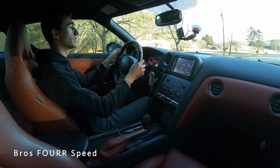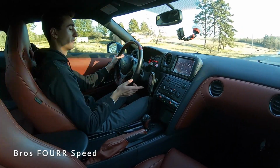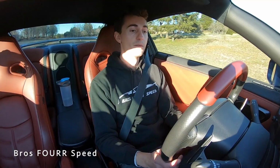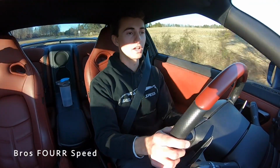And then we'll basically take the two different tunes, the optimal tuning we've done for 93 octane before I fill it up. And then once this is up to 85% or so, we'll do the same thing. But car's running really good. I'm liking the transmission map a lot. We'll do another little blast.